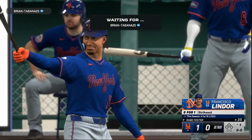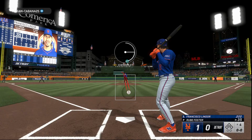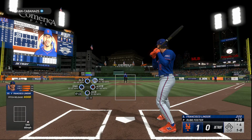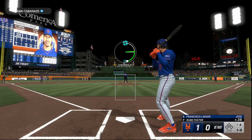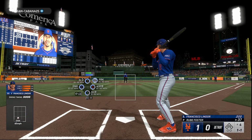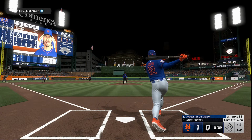Back at Comerica Park, and now it's Frankie Lindor. Oh, here's a game Lindor will never forget. One night in July of 2023, he went 5 for 5 with a home run, 2 triples, and he scored 3 runs. That stat line is so rare, only one other player has done it. Guess who? Willie Mays in 1958.